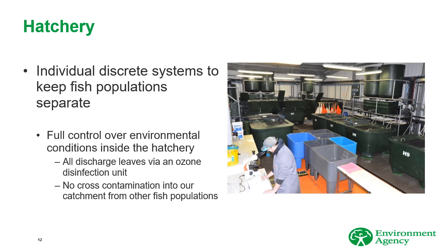Once inside the hatchery, we have a number of individual discrete systems that the fish are kept in. These allow us to keep batches of fish completely separate from others. We may have fish from the Trent catchment, we may have fish from somewhere up north and down south, and we obviously don't want any of these to mix. All the effluent from here goes through a large ozone disinfection unit, meaning that no parasites from any other catchment could end up in ours.